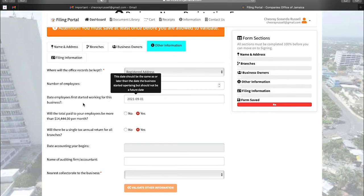If you don't understand the accounting procedures, you will need to consult with an accountant, because they will be able to tell you your accounting year, when the date begins, and which accounting firm you'll be using to do your taxes. Because remember, you're registering a business and need to know the accounting aspect of it. How much tax you need to pay, what you need to do to be compliant with the Tax Administration of Jamaica. For that section you would have to consult your accountant or someone who is able to explain that area to you.